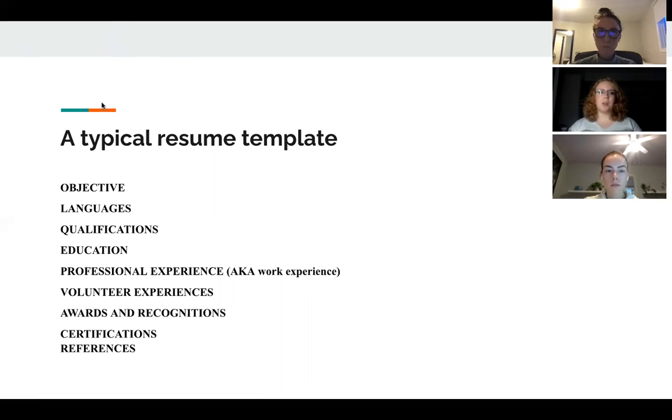And then after that is your qualifications. So this is the section where you list a lot of your skills and everything that'll tell your potential employer why they should hire you. Following that is going to be your education level. So whether it's high school, whether it's university, whether it's somewhere in between, you're putting your education level there.